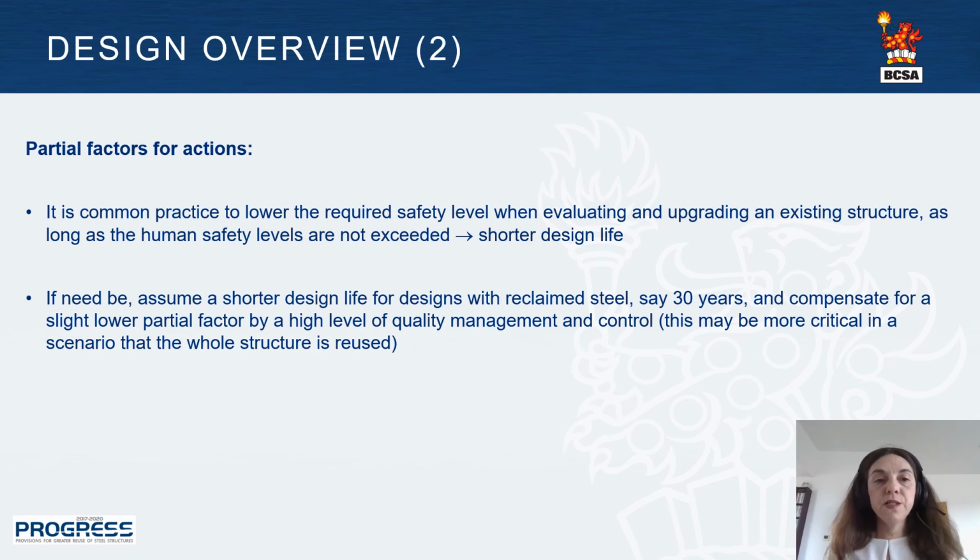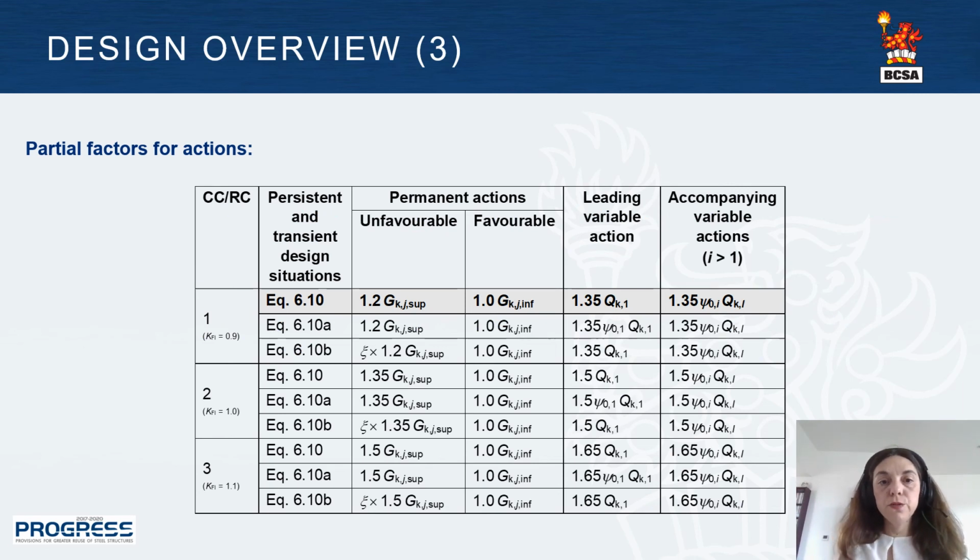We also consider the fact that when you are upgrading an existing structure, as long as the human safety levels are not exceeded, you can consider designing for a shorter design life. So, for example, if you're going to design for 30 years and compensate for a slightly lower partial factor by a high level of quality management and control, you need to check Eurocode 0. You may consider lowering to a consequence class 1, but in that case, the proposal is to use equation 6.10 from Eurocode 0 instead of 6.10a and 6.10b, as this leads to a higher reliability index.